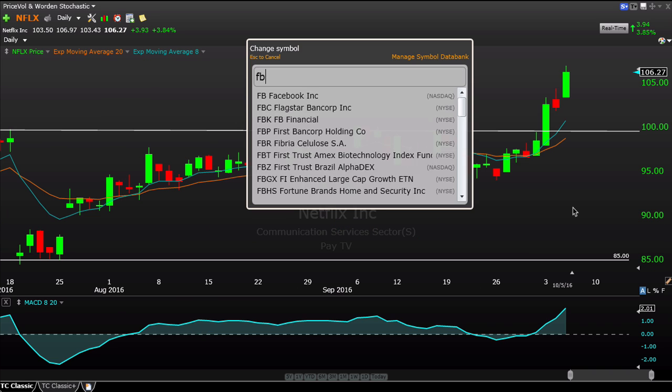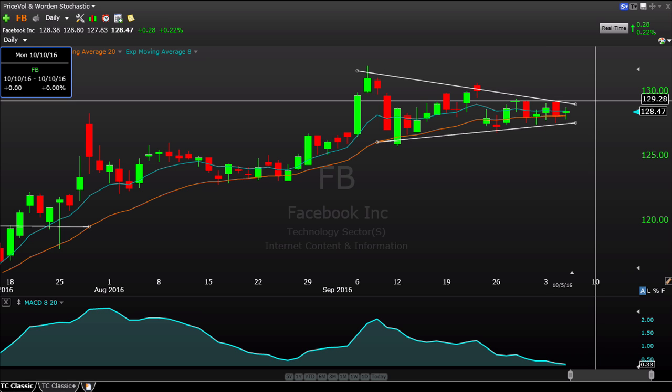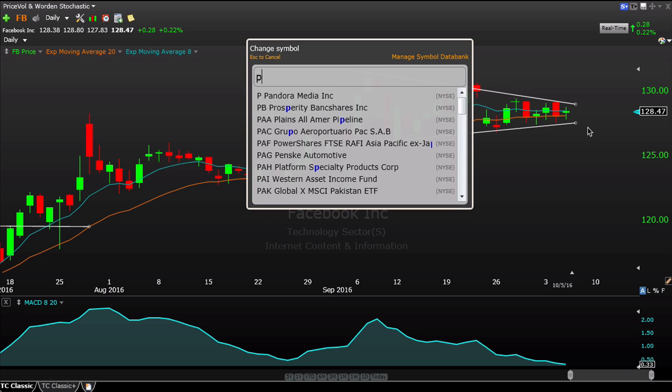That's nice to see. Facebook, this is one, just like Netflix, that's getting unusually tight based on its historical ranges. Lots of overlap, getting tight here. This is likely to be on watch for a breakout any day now, something worth paying attention to. Above 129.50, below 127, give or take 50 cents on each side. That's something I'll be paying attention to.